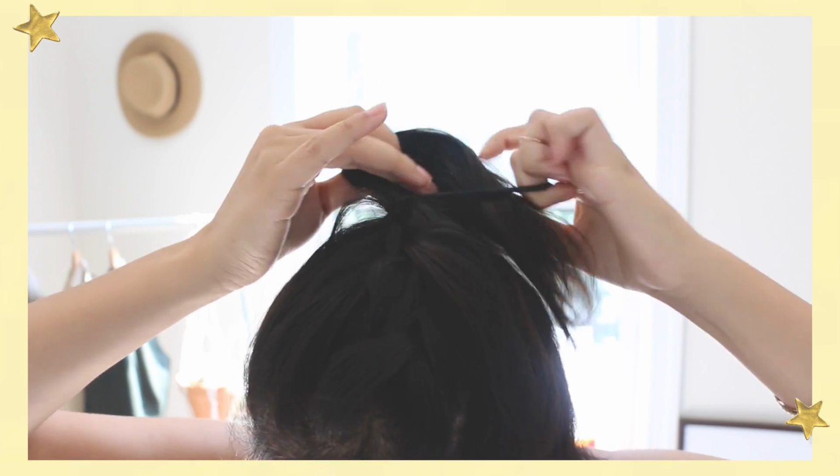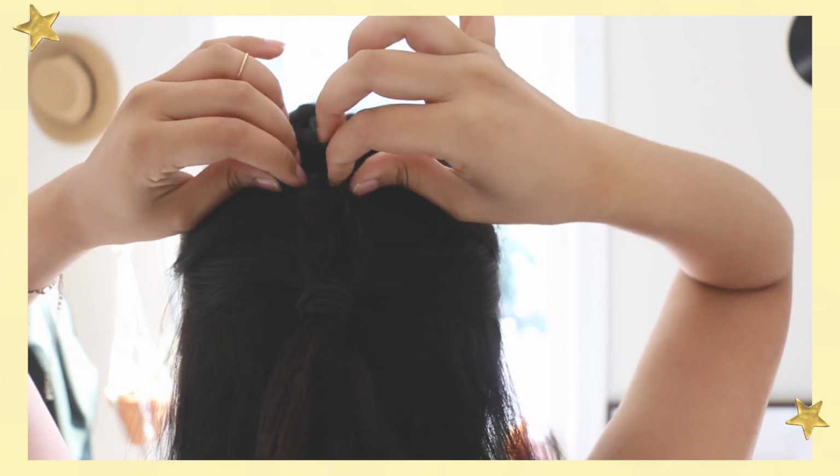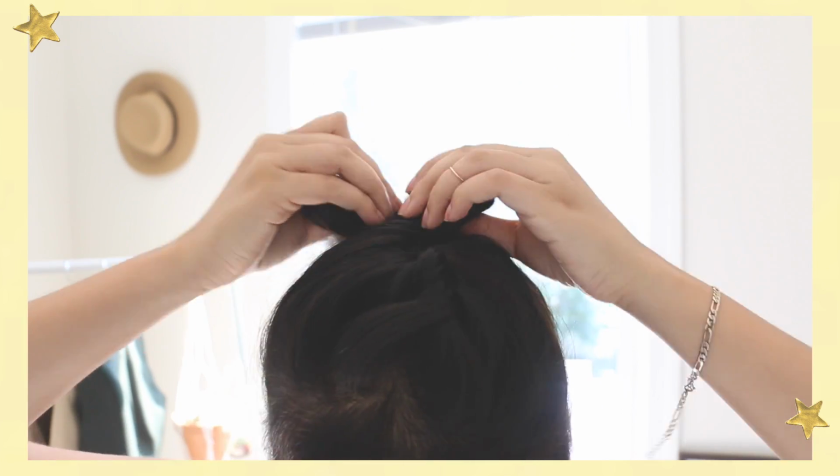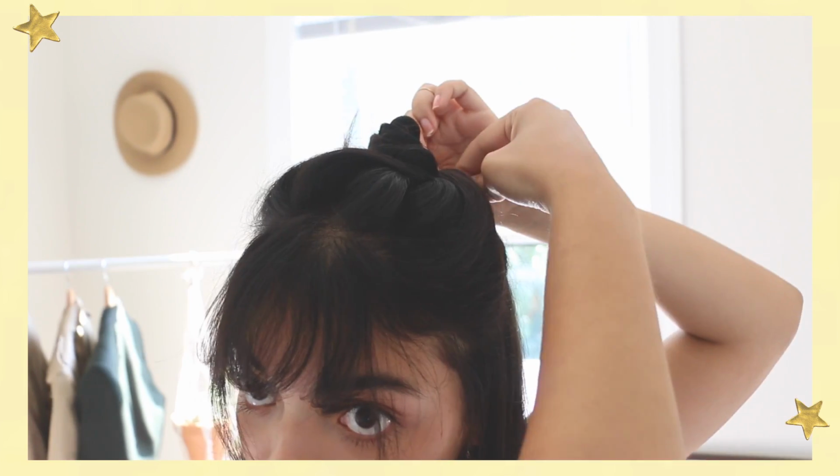When you're all done, simply tie the braid into a hair tie, and if you want, you can pull the braid apart for a more voluminous effect. Lastly, you just start forming the bun with the ponytail you created and pin it down to finish it off. Easy, right?